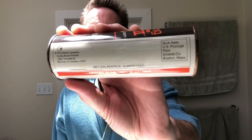See, you can actually mail this entire can. Look at that. Whoever received this, return postage is guaranteed. So if you didn't want it, you could send it right back. There is no address to whom it was sent, but let's open this thing up and see what's inside.